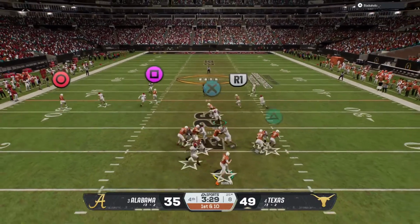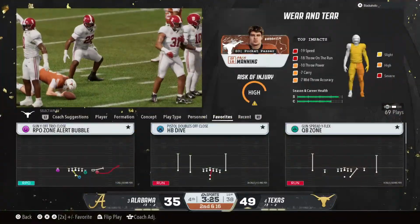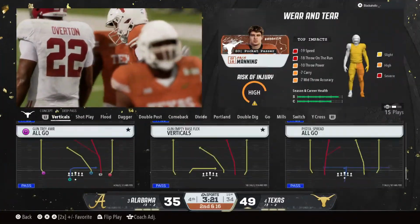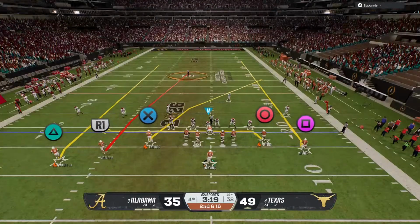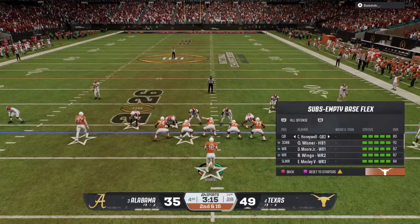Dropping back. It's Manning. Oh, they trapped him for a sack. Good pressure here by this defense, but it felt like the quarterback held onto the ball a little bit too long to come up with that sack for the D. Tough spot here. 2nd and long from their 19.